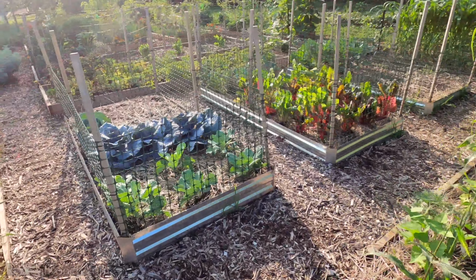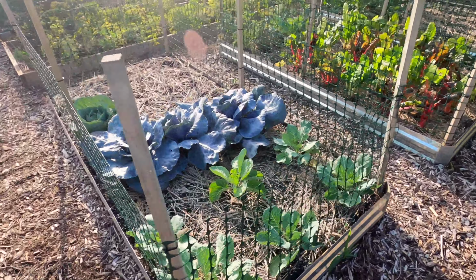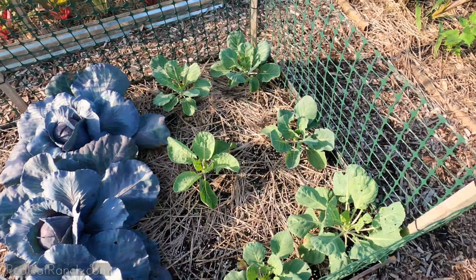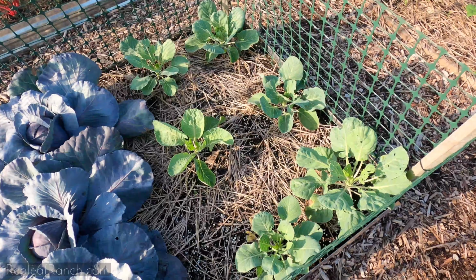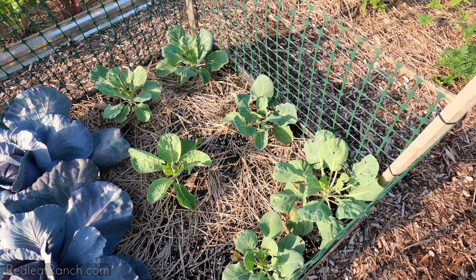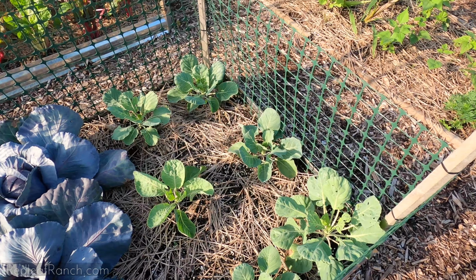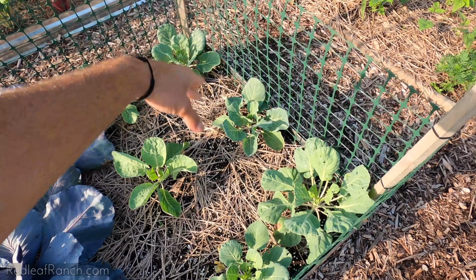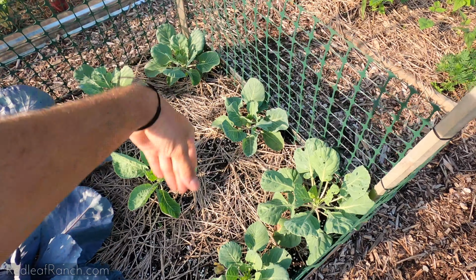Wow. Let's see, over here we have some Brussels sprouts and cabbage. Been keeping an eye on the Brussels sprouts. I have been seeing some cabbage worm there. They're just everywhere. Now, before I used to see the white butterflies and I was like, oh my God, they're so beautiful. Now every time I see them, I gotta just swat them away. Can't have it.